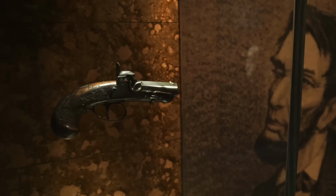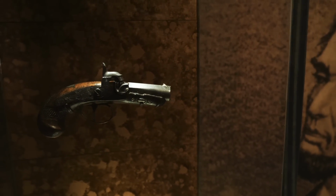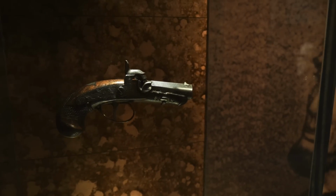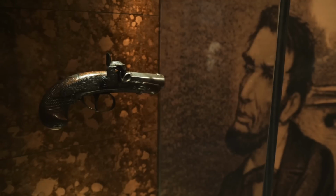Well, the other day we saw the bullet that killed Lincoln. Well, here is the derringer that it was fired from. This is John Wilkes Booth's gun that was used to assassinate Abraham Lincoln. Wow.